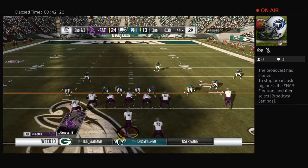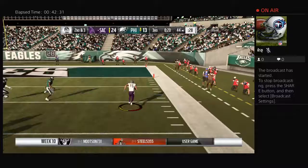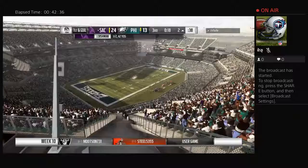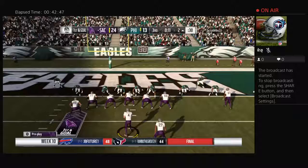From the shotgun, he'll look to throw. Got some real estate inside the 30. Wide open receiver, complete. And they rattle off a big one. 42 yards. Coaches really don't care from what position they get this, but run after the catch ability is often the difference between winning and losing and changing field position.